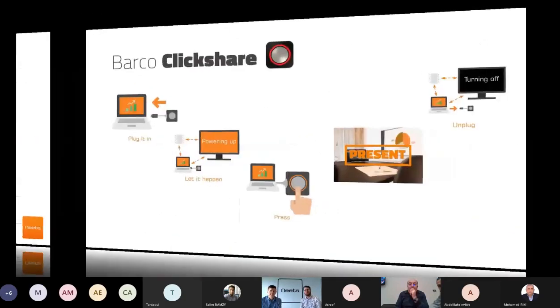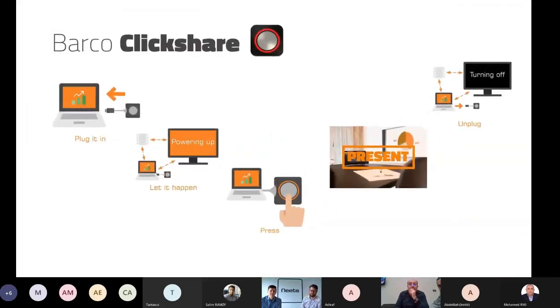Let's move on. We have created a very cool integration with Barco ClickShare. The thing is, ClickShare doesn't have any control built into it. So if you have a screen or a projector and, let's say, an amplifier, they won't turn on. So we'll need some kind of control built on top of that ClickShare solution.